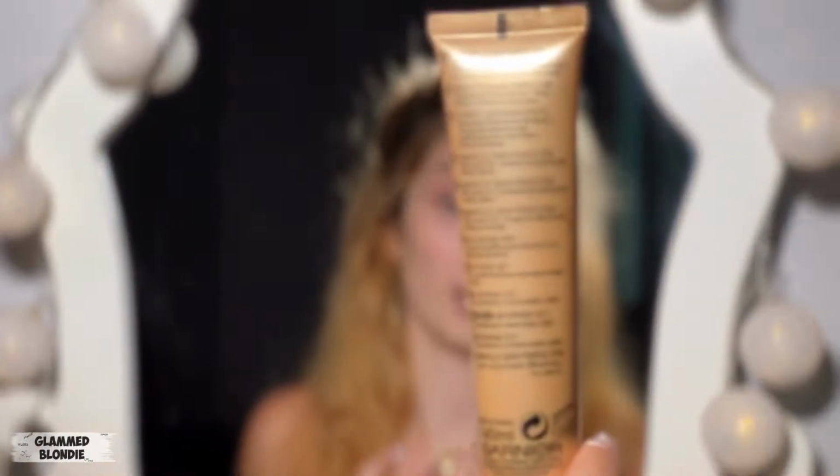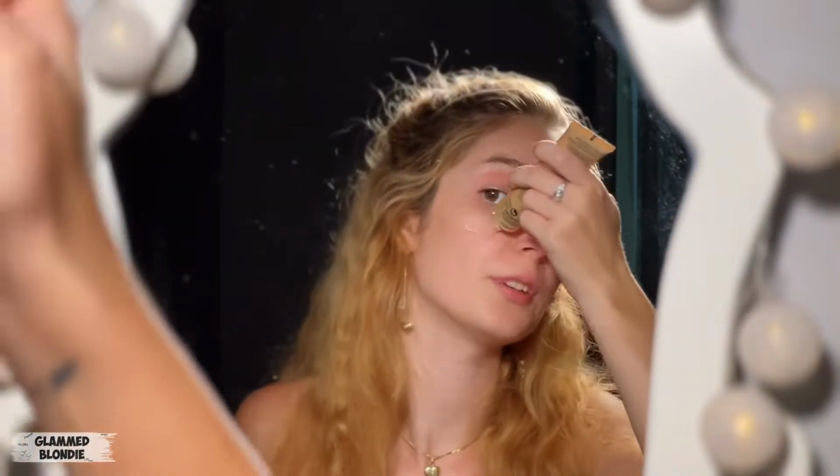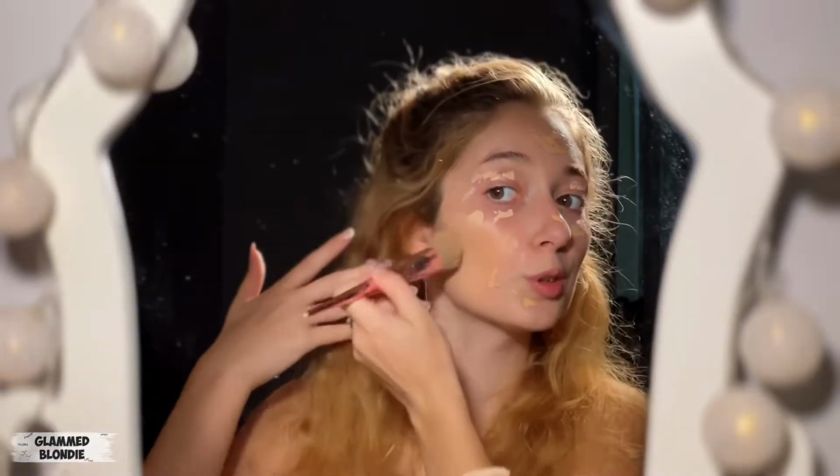So I already have my face cream on, now I'm gonna apply this BB cream and I'm gonna combine it with my favorite foundation, but for a natural finish I will just use this because I want a natural look. I don't want full coverage on my makeup today. Now I will take this brush and blend my foundation with this. We want a natural look.